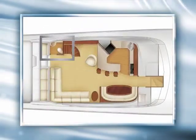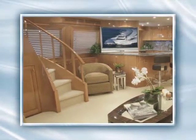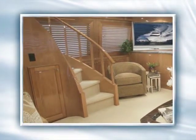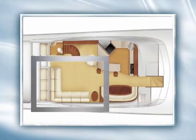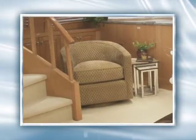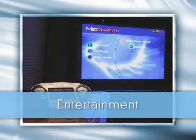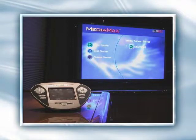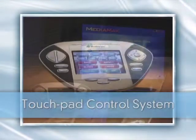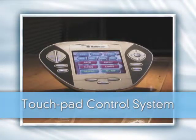Just inside the sliding door, there's a dayhead to port for easy access from the cockpit. Beyond, an elegant sweeping staircase descends from the enclosed sky lounge above. The salon itself is appointed with an enormous L-shaped sofa with rod stowage beneath, along with a custom club chair and abundant storage. The 77 Convertible is equipped with Hatteras's ultimate entertainment package, a computer-based system that integrates all ship's entertainment, navigational, and security capabilities into a single, easy-to-use package.